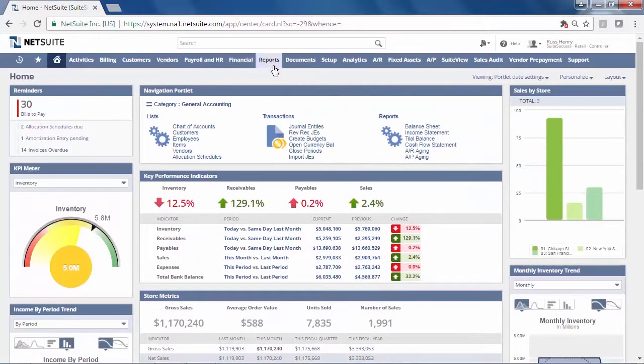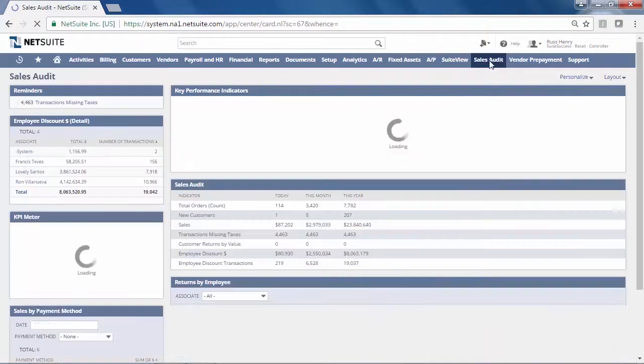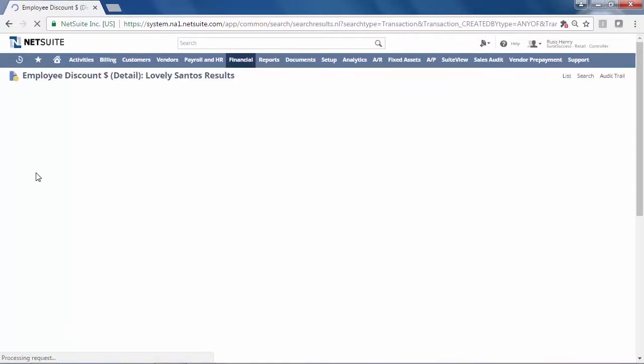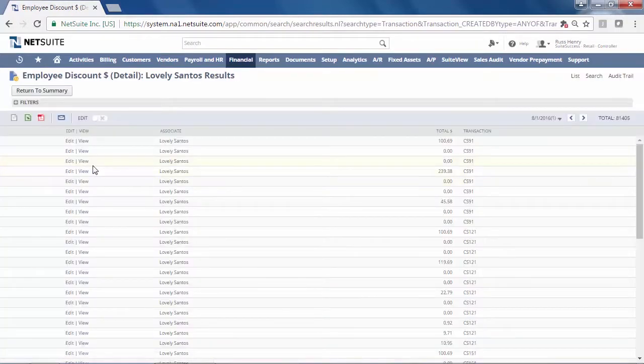You also have access to a number of tabs at the top of the screen. These tabs are configured specifically for each user's role. On the controller's dashboard, the Sales Audit tab displays transactional data as well as tender, customer, and employee data, all of which can be filtered by location so sales audit analysts can work more efficiently. Auditors have the ability to drill directly into links from the dashboard where they can either edit or view transactional details as needed.